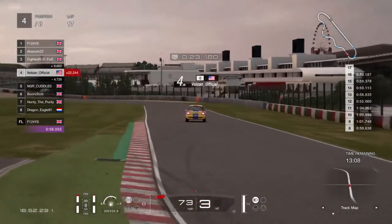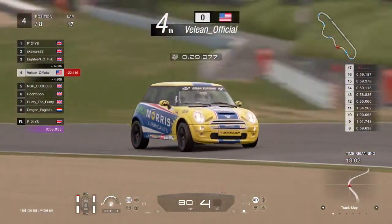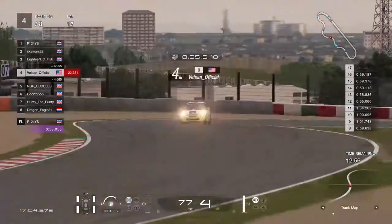Vilian Official, who Jack Spur has been following. Yeah, he's been pretty clean from what I've seen of him so far, mate, in last week's race and this week's race. That's all I've seen of him race, but yeah, he looks pretty clean.